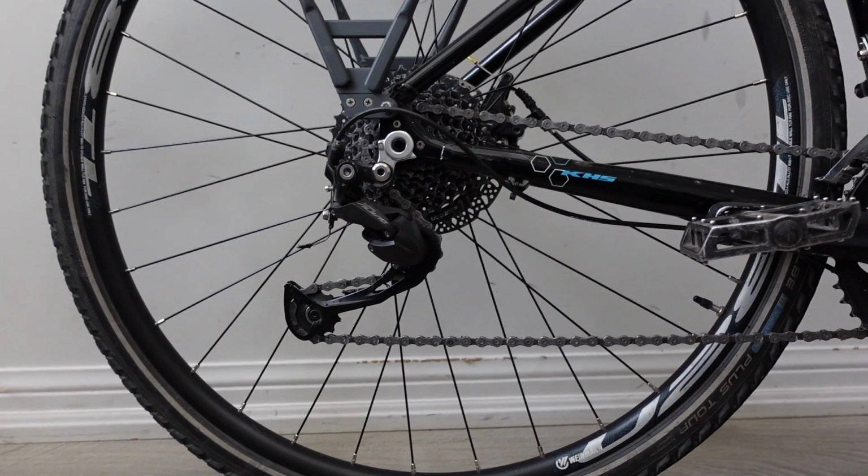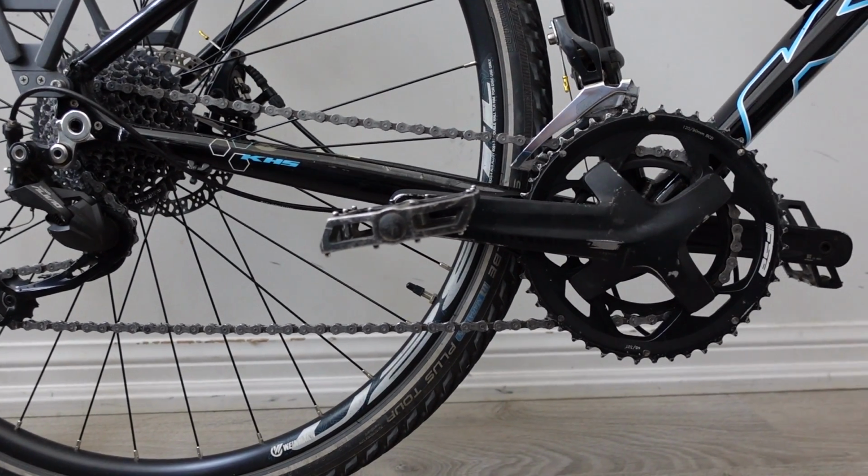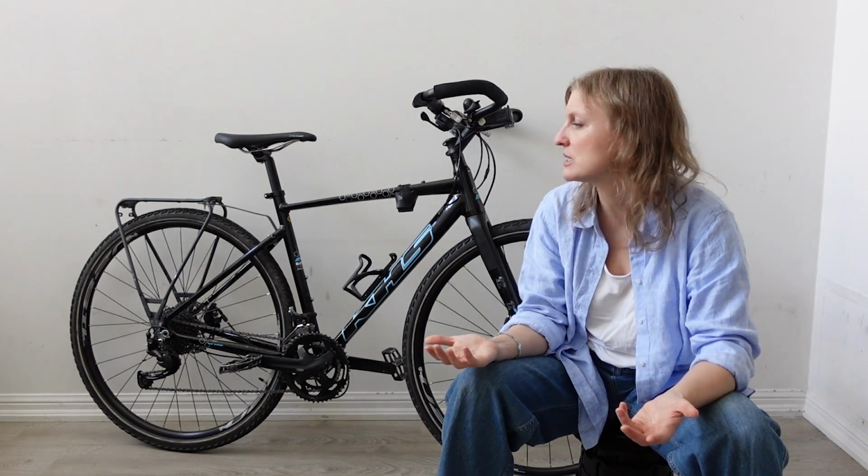The drivetrain is 2x9, which I find pretty good gearing. If you're familiar with gear inches, on the upper end, I'll have to look it up, I think it's around like 110. It's at a point that I basically never spin out. And on the lower end, it goes down to 24 gear inches. That was a big improvement on my original bike. It only went down to 36 gear inches.